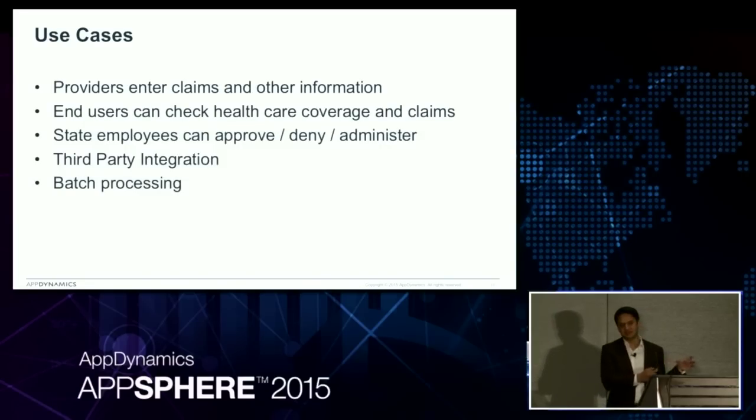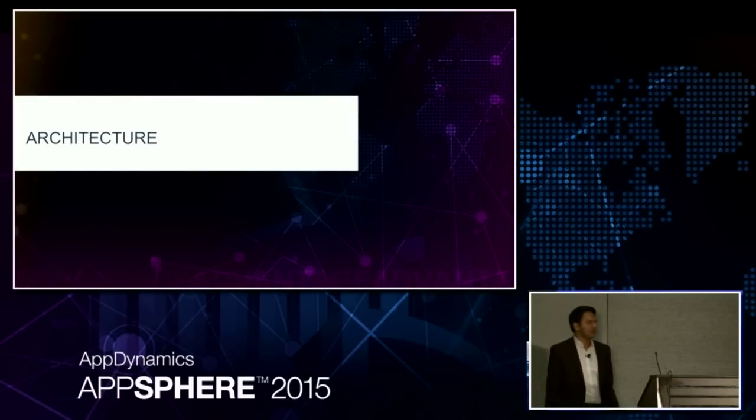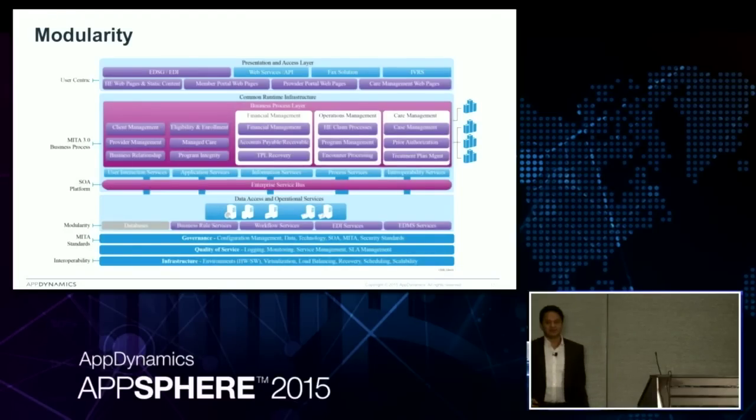We can just take our component out and plug it in with the other system that the state has, because that's how it happens. States say, we want everything together, but when you go to implement in the state, they say, no, we want to keep our eligibility system. Oh, no, we want to keep our provider management system. So this is built in such a way that it's all modular and pretty easily configurable. And we also have batch processing for the other things that have to be taken care of with intense processing through batch.